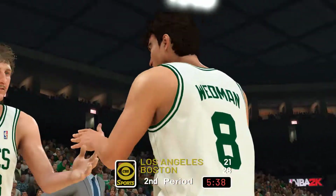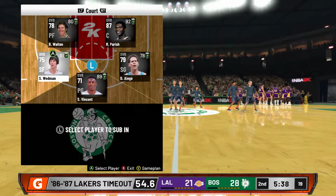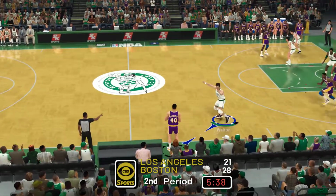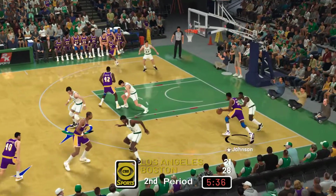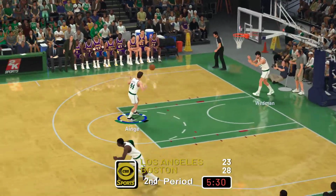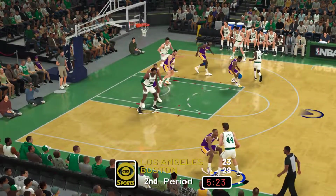Well, they can't find the net right now, and all they need, I think, is just to get one to go, get back on track. The Celtics making a switch here. Parrish is checked in. Big group substitution here for the Lakers. Abdul-Jabbar is checked in for Thompson. Worthy comes in for Thompson. Scotty's checked in for Cooper. And it's Johnson in for Matthews. And when you have this kind of size as a point guard, what a tremendous advantage. And Magic can really match up with all 5 positions.